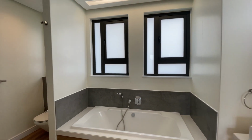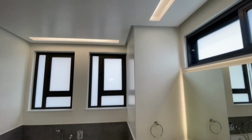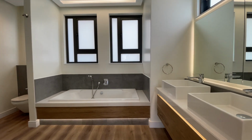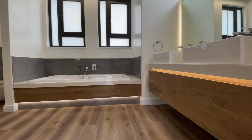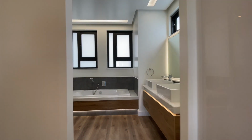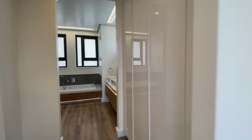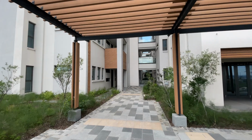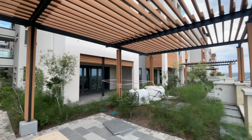And again in the bathroom, strip lights throughout, highlighting the mirror, highlighting the bath. There are even strip lights under the bath and under the basins here. So at nighttime this looks really beautiful and luxurious, in line with the quality and style of Steyn City. A real stunner. Give us a call.